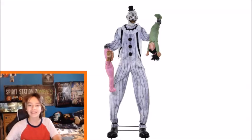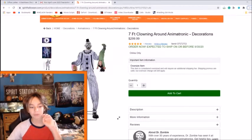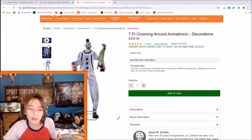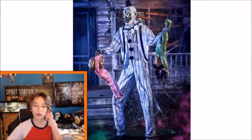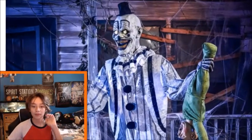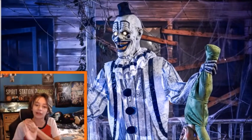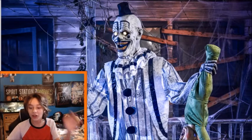I like the little hat that they did, and one of my favorite things about this guy, well, I have a couple things. But the number one thing I like is that he has white glowing eyes and not yellow or red. I'm getting tired of the yellow glowing eyes that Spirit does with every animatronic, but this guy has white glowing eyes, which we don't see a lot from Spirit Halloween, and I love that they went with white glowing eyes instead of yellow or red or any other color.